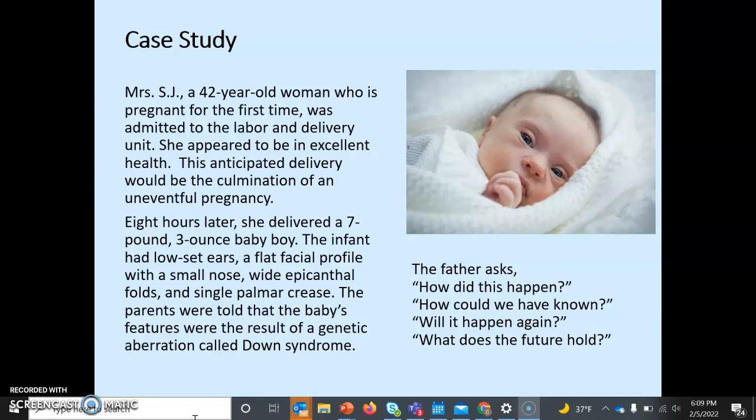So let's use this little case study as an opportunity to look at a genetic problem that would manifest itself as something we would see in the clinical area or out in public for that matter. Mrs. S.J., a 42-year-old woman who's pregnant for the first time, was admitted to the labor and delivery unit. She appeared to be in excellent health. This anticipated delivery would be the culmination of an uneventful pregnancy.